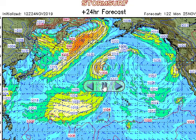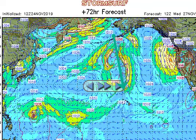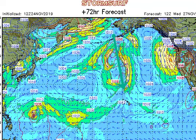This fetch right here, we're rolling this out. You see later in the model runs how close the fetch gets. This is Wednesday the 27th. So thanks to the proximity and the decent winds earlier in the model runs, we're going to see some 8-footers and have a northerly tilt to it for sure. Spots like Laniakea will go off.